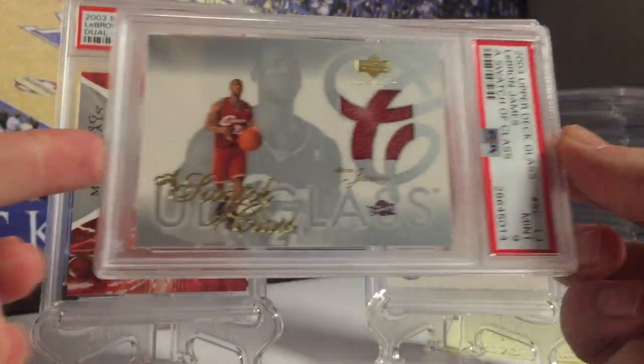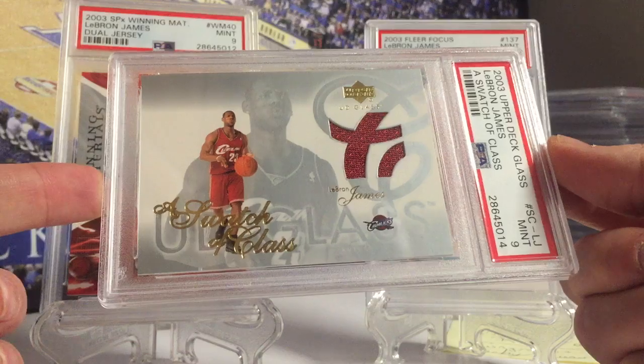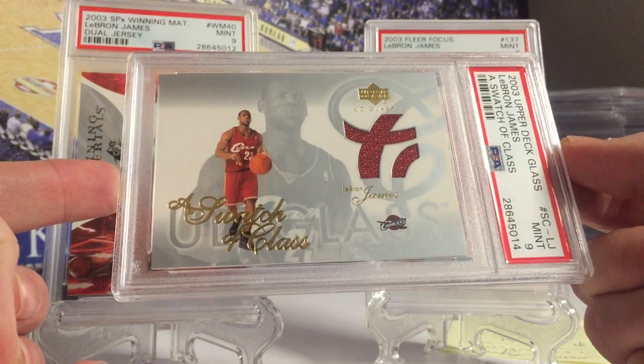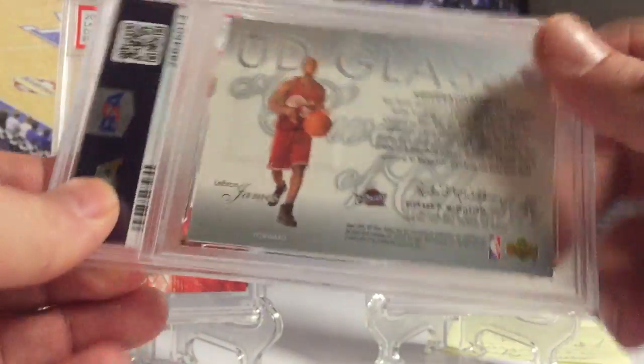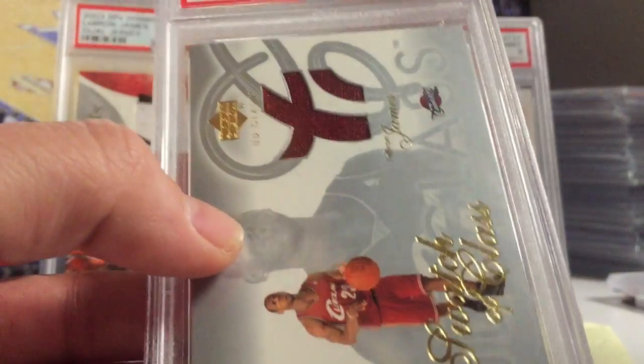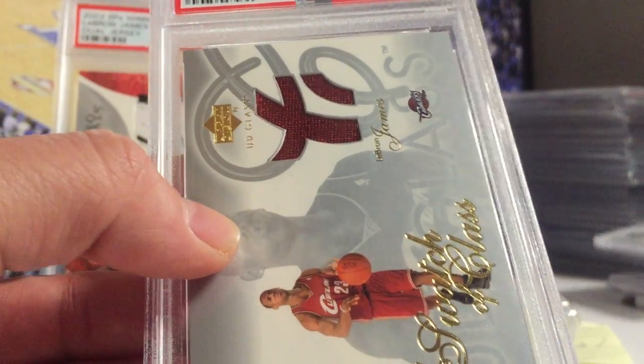Here is a 2003 Upper Deck Glass, the Swatch of Class. It got a PSA Mint 9. Very happy about that. I thought that one would have gotten a 9, and it did.